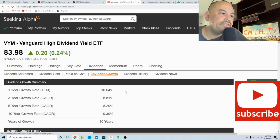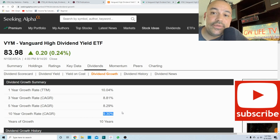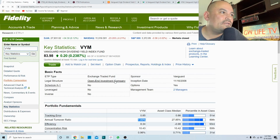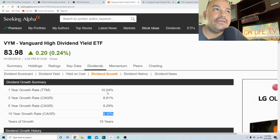Let's look at the dividend growth, which is important. 10-year compound annual growth rate in the dividend of 9.3%. So not too bad, because I would consider this more a value fund. Let's look back over here at VYM, and what did Morningstar say? Yep, Morningstar Style Map Large Cap Value. So this is a great holding, I think. You're talking 3.5% yield, good core holding, great compounded annual growth rate on the dividend. What's not to like here? Cheap expense ratio at only 0.06.